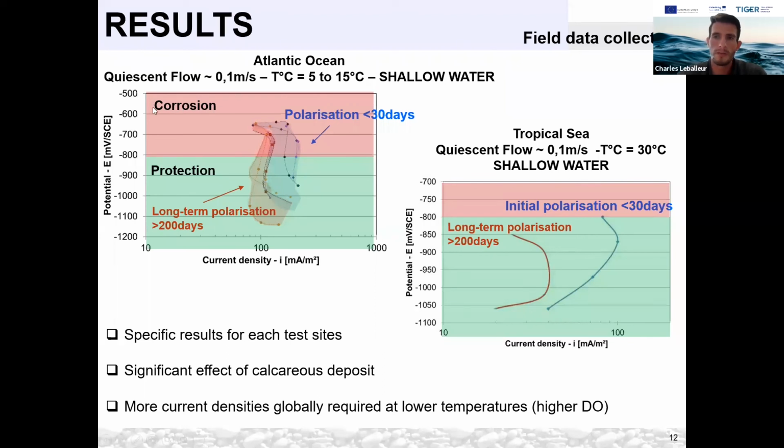And if you decrease this potential sufficiently, you will reach the protection potential of carbon steel, which is -800 millivolt. So below this value, there will be no corrosion of the surfaces of carbon steel. So your material will be fully protected. So the aim with these curves is to know how much current is needed to reach this potential.